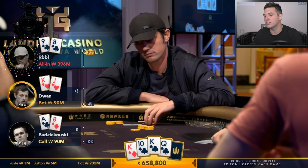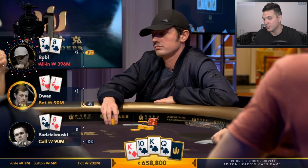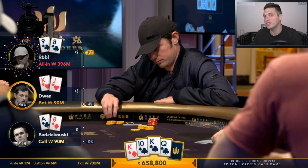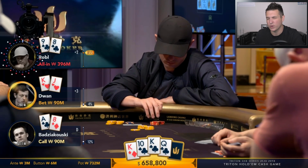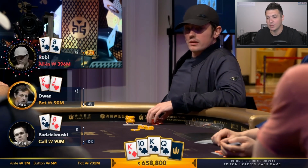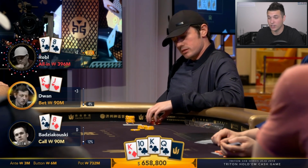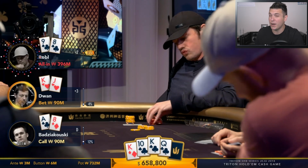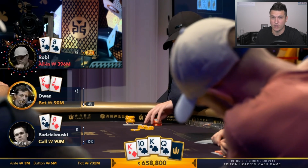Back to Tom Dwan, and there's not much to talk about. He loses to flushes, he loses to boats. Maybe his opponent could have the ace of clubs, but then that means the button had to flat without that card, which is not that likely. So in this situation in Tom Dwan's shoes, you simply gotta fold. There's not much to it. You lose to boats, you lose to flushes, and even though Robl's not representing a boat, the button could still have some, and so you have to be a little bit careful.